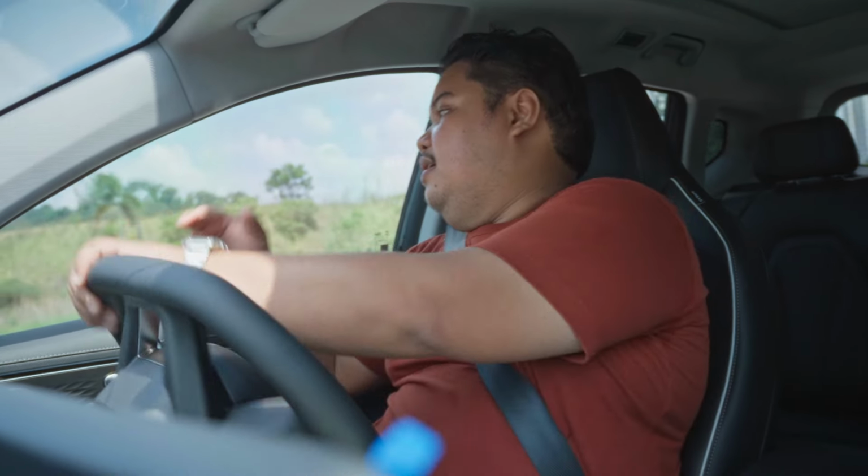I went from KL all the way to Pekan and Kuantan, Pahang and coming back. I managed to get around 13.5, 13.3 kilometers per liter. So it's not really far off from what they've estimated. Although it's a little bit thirstier compared to your naturally aspirated engines, I think this is quite okay, especially compared to its other petrol or turbocharged powered rivals.